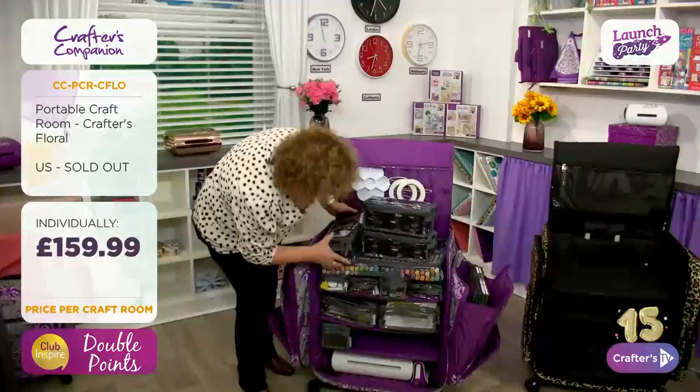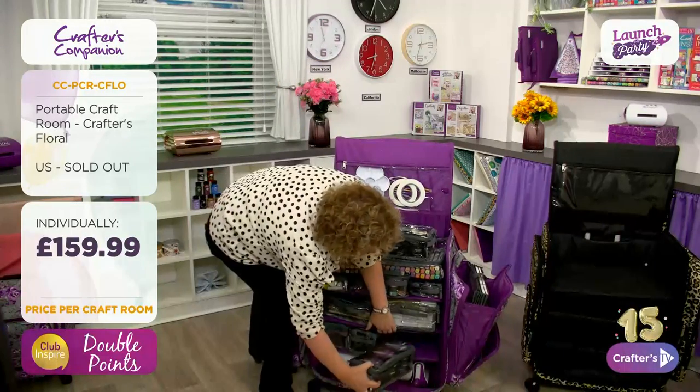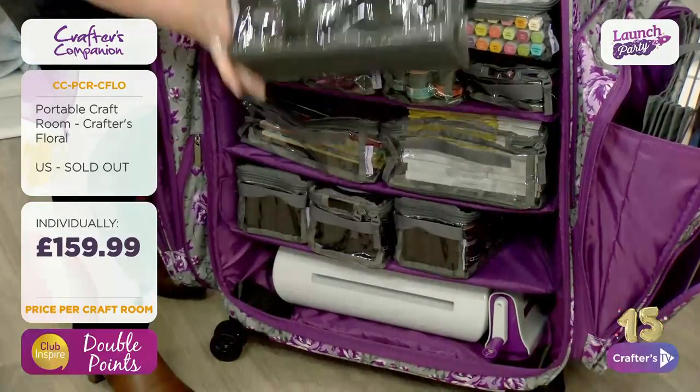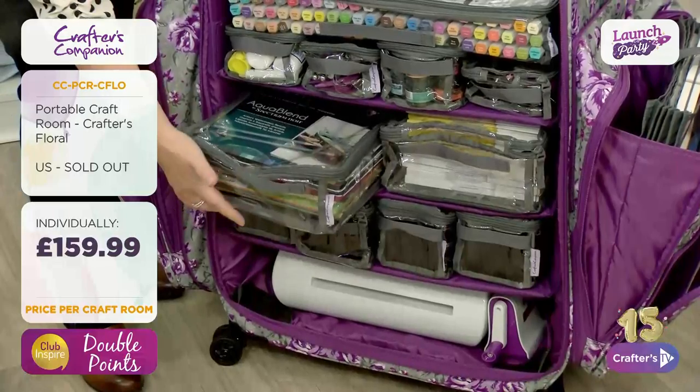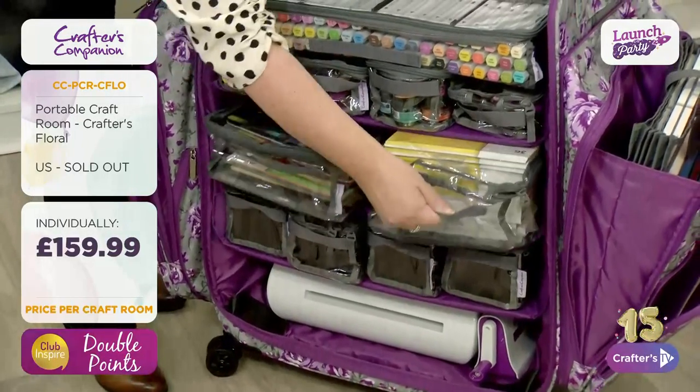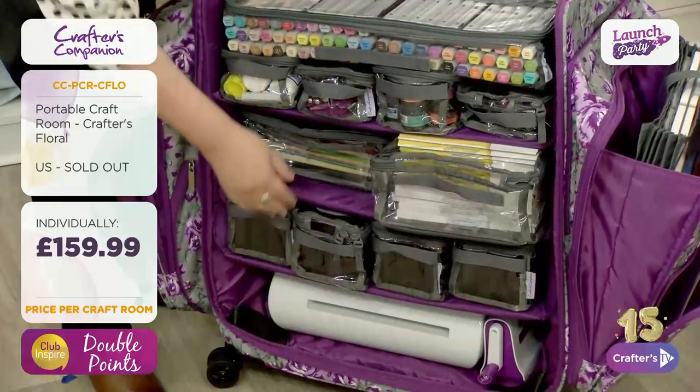On one shelf, 48 ink pads and ink pad trays, side by side, perfectly stored. I mean, could you even credit it? In here you can see pens and 8x8 paper. There is a bag full of the 8x8 paper there. I've got my Gemini on the bottom.